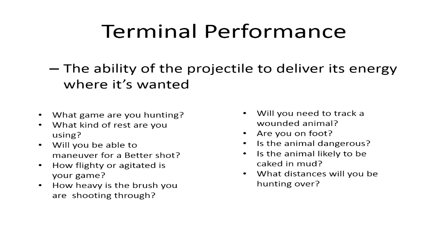So there's a lot of things to consider when you're shooting game and what sort of performance you want. Most people focus on external performance, on the ability to hit the animal, without thinking what the bullet does when it hits the animal and whether it delivers the energy when you want it or not. So there's a lot of things to consider. What game you're hunting, what kind of rest you're using.